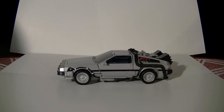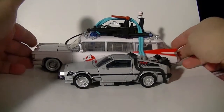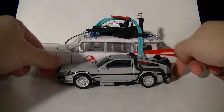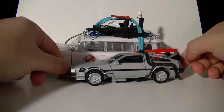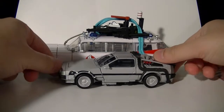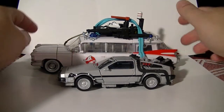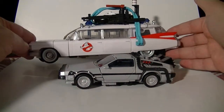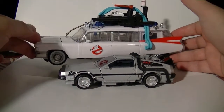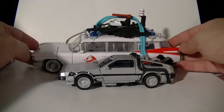Okay, so here is Gigawatt in his DeLorean mode, stock out of the box. Now, real quick, I'm just going to bring in Ectotron for comparison. Ectotron, like I said, being a Voyager class figure, is significantly larger, although are they in scale with each other? I mean, the DeLorean is a smaller sports car, while Ectotron, I think, is supposed to be like a modified hearse. And I know a hearse is like a limo for dead people.